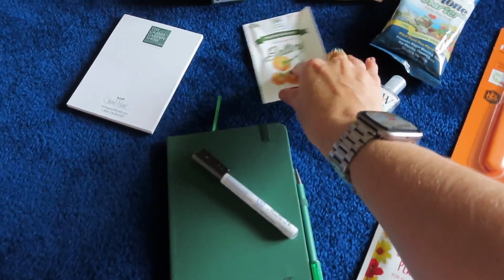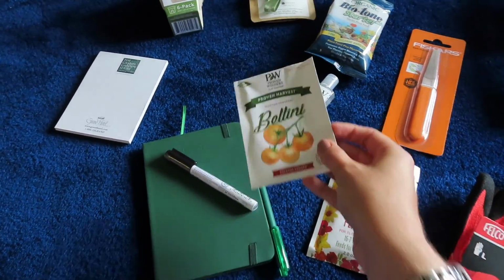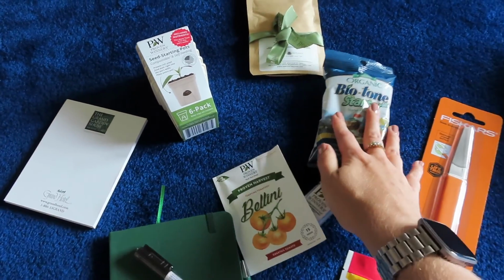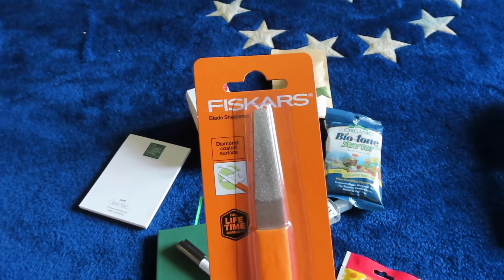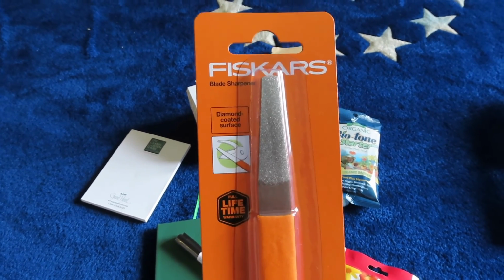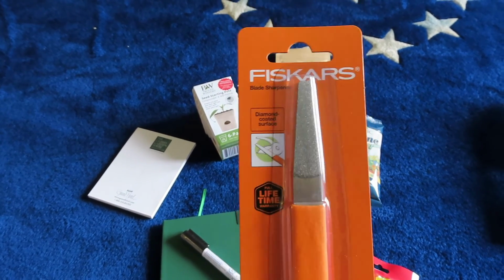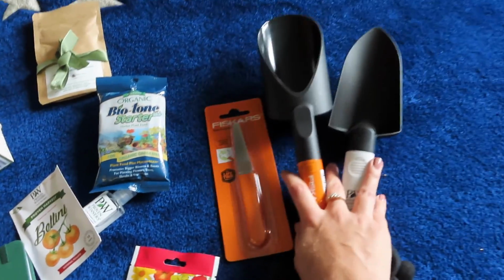pad of paper, some Bellini cocktail tomato seeds here, seed starting pots, Bio-tone, which could always use more Bio-tone. This, which I desperately need because I have never ever sharpened my pruners, and I can definitely tell the difference. So I need to sharpen my pruners, so I'm glad I have this. And then just some gardening tools as well.